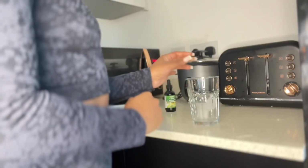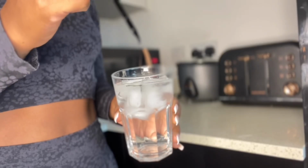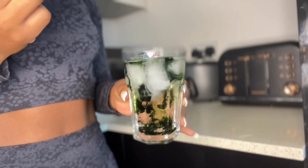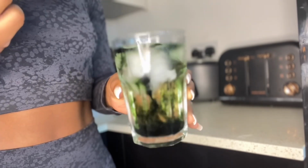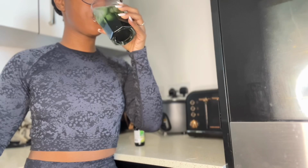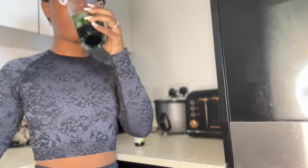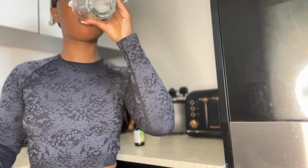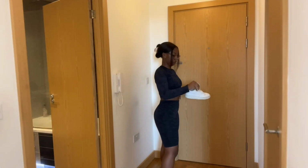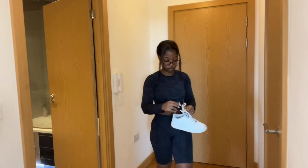So next up, I love to make some chlorophyll water. I do this by adding ice and a few drops of chlorophyll into some water. And this is just such a good substitute for coffee because before I would literally reach for that coffee and I would not be able to wake up without it. But now I've substituted it for chlorophyll water. It's good for your skin and your overall health, so I highly recommend it.